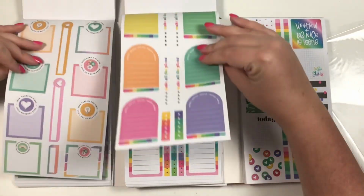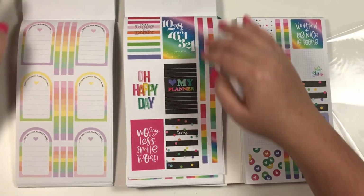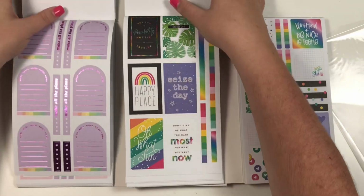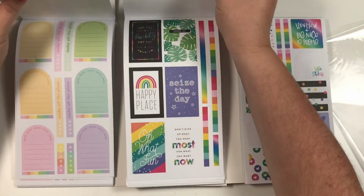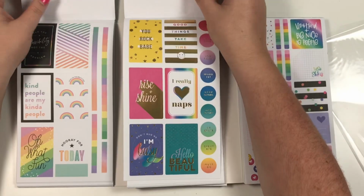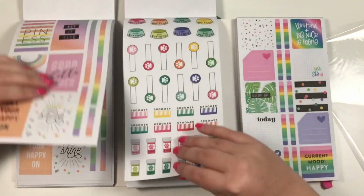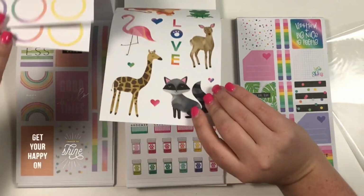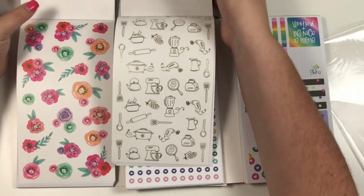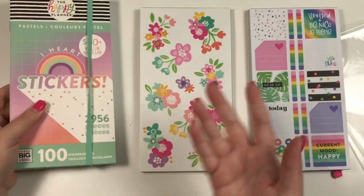These are not the same. These are not the same. Okay, so this has the animal ones, this one doesn't. I think we're kind of getting into the sections that are not the same at all. Yeah, these are not the same. So you can at least see how they're similar, but also how they're different.